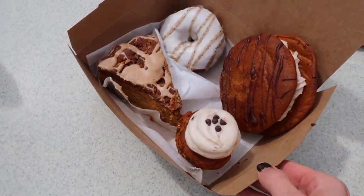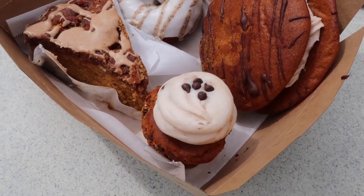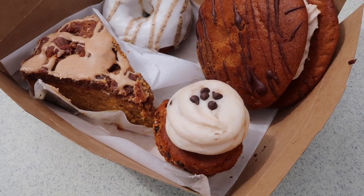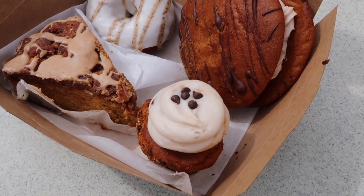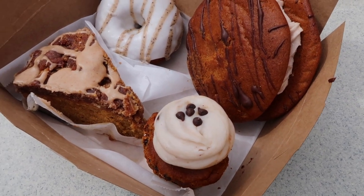Got pretty much all of the pumpkin stuff minus a pumpkin bundt cake. They did say that there's gonna be pumpkin pie and another type of pie coming soon. Apple pie, I think it was apple. We did not get the pumpkin tea cake. Like, oh yeah, shoot, we wanted that. Did not get it. Oh well.